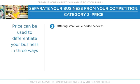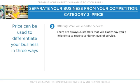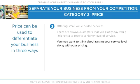The third way price can be used to differentiate your business is by offering small value-added services. There are always customers that will gladly pay you a little extra to receive a higher level of service. If you believe this may apply to your business, you may want to think about raising your service level along with your pricing. Consider the airlines. They charge for everything from baggage fees, pillows, blankets, and even beverages. But these services are included when flying business class or first class, along with more comfortable seats and legroom.